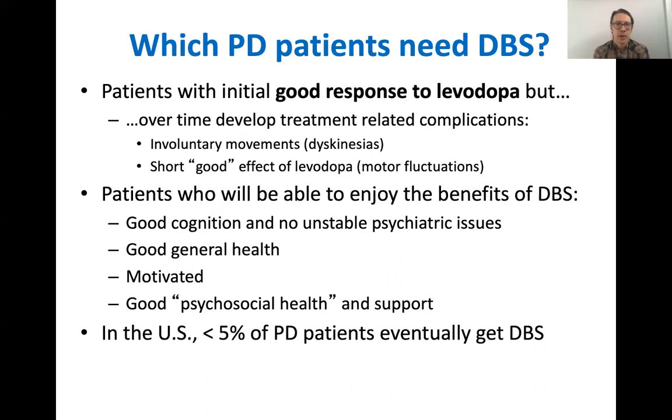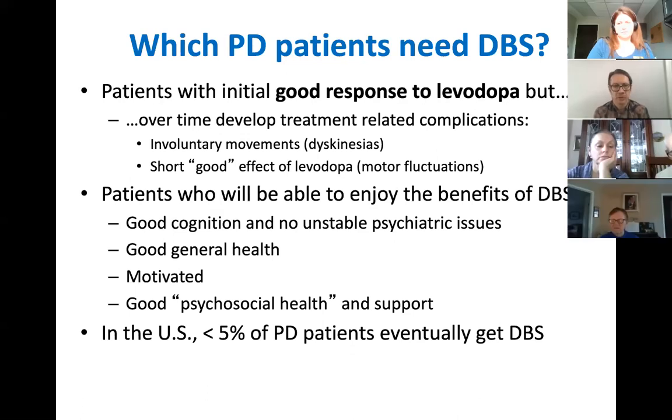So we also need to think of patients who will be able to enjoy the benefits of this powerful therapy, right? So they need to have good cognition because they need to appreciate the benefits. They need to be in good general health. The surgery itself is a burden, let's say, that patients need to be able to stand. They need to be motivated, so that requires very active participation of the patient, but also participation of caregivers and family. So the patient needs a good, what we call psychosocial environment, that can reassure us that the patient will have the support and the help that is needed for this therapy, right?